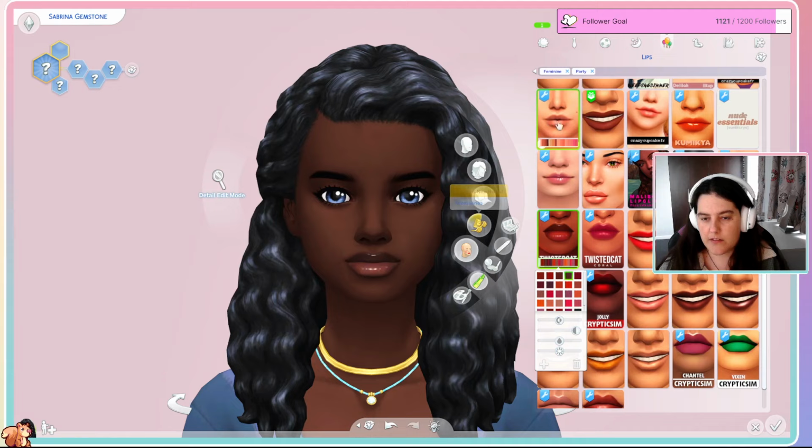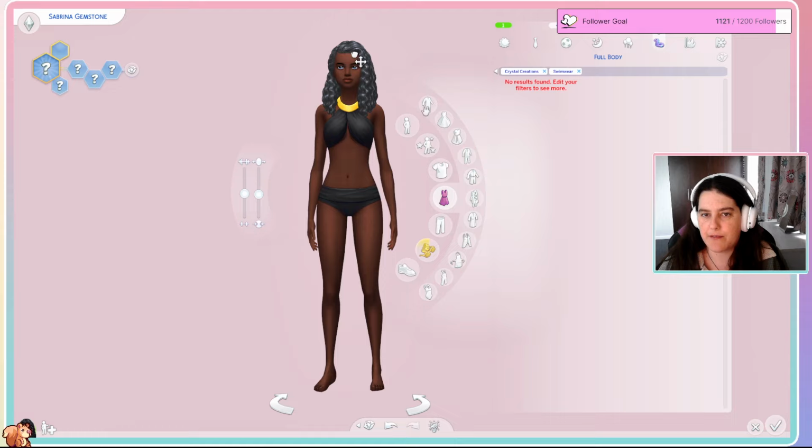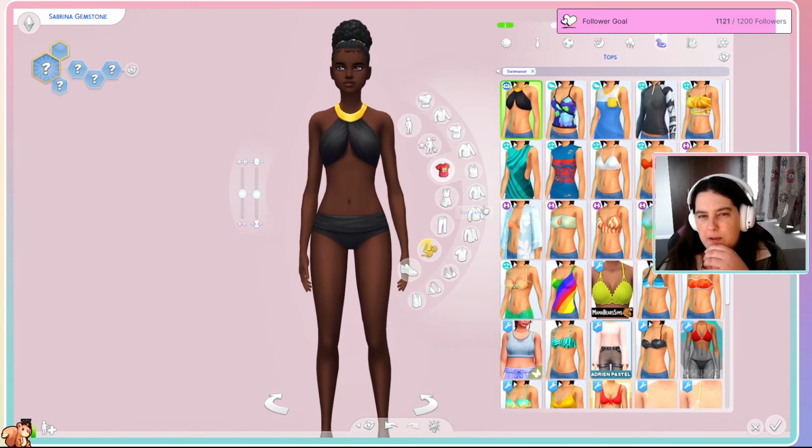Okay, and then swimwear we'll do quickly because I can't imagine she'll be swimming. Oh, actually, to be honest, she can stay in this. It's fine. I might put her hair up again, though. Oh, this one's got crystals in it. That's cute. Let's go for that. Do you know what? I should have done that for her sports, but maybe it's a bit extra for sports.